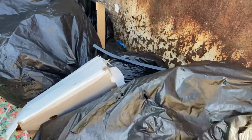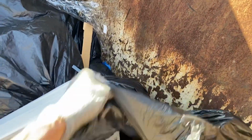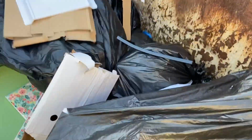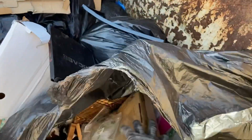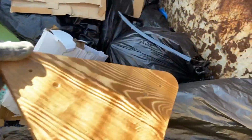Someone's already been through this one. No idea what's in that. There's a lot of them here. You see, this is what I'm talking about, guys. See all this cardboard? You will encounter a ton of that. Plastic, broken things, cardboard, just everything, and it piles up quickly. Now at the bottom of this could be some fairly valuable items. But I'll tell you, sometimes it's just not worth the effort.